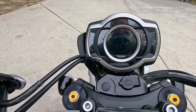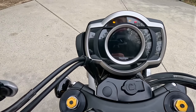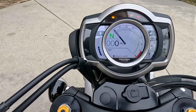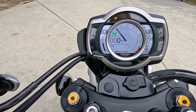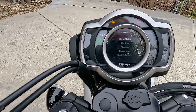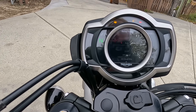I get back on the bike, start it, and take off on my merry way, but unfortunately the bike has gone back into road mode. It does not hold your ride mode, which I find very frustrating, and I don't understand why they set it up that way. If I go in here, you can go into the riding modes and customize them a little bit. We're not going to do that right now.